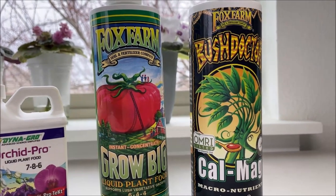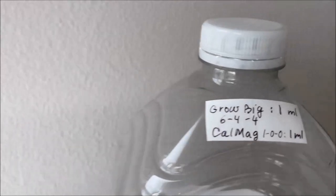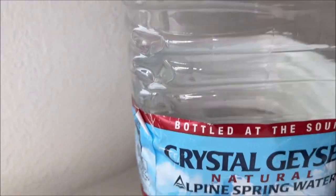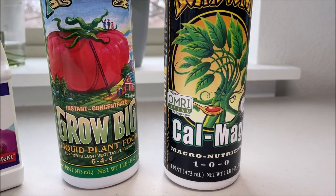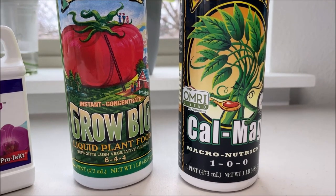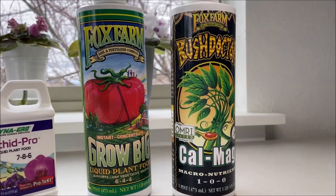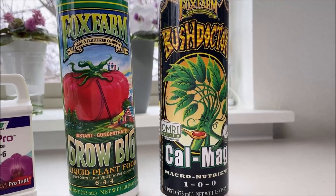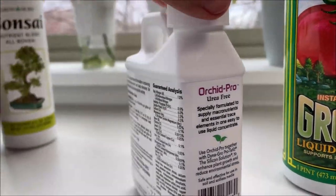I use Orchid Pro for wick watered plants, and the Grow Big and Calmag for top watered plants. I tried mixing these two first to see if I can use them for wick watering. And here I have even a bottle listing these two and the dosage that I used to use. However, I discovered that when you mix these two fertilizers with water together, they create some kind of chemical reaction, and there is a suspension of microparticles in the water that makes it kind of foggy and have some flakes floating in the water. So I stopped mixing them together, and now I just use either Fox Farm or Calmag separately to top water my plants. And Orchid Pro, as I mentioned, already has calcium and magnesium in it, and I use it for wick watering.